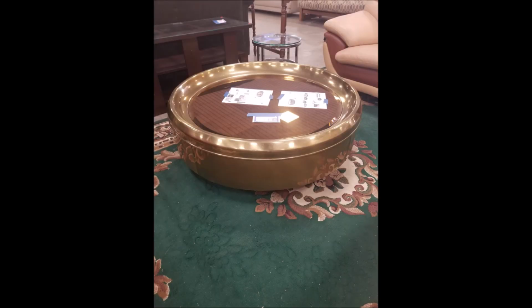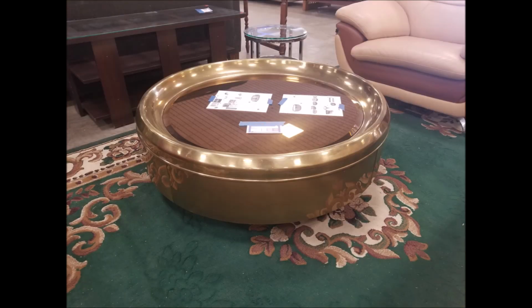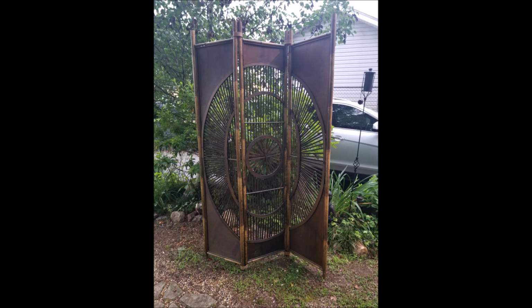And then a big score at the Restore Habitat was this vintage coffee table. This table was marked for $2,200, and I was like, oh my God, that's a lot of money. But then they also had shown where one sold for $11,000. So theirs did sell for $800 when they had a sale. I was there when the lady bought it. I was jealous, but I didn't need it. Anyway, and I did score this room divider off the Facebook Marketplace, and that was $40, and I did get that one.